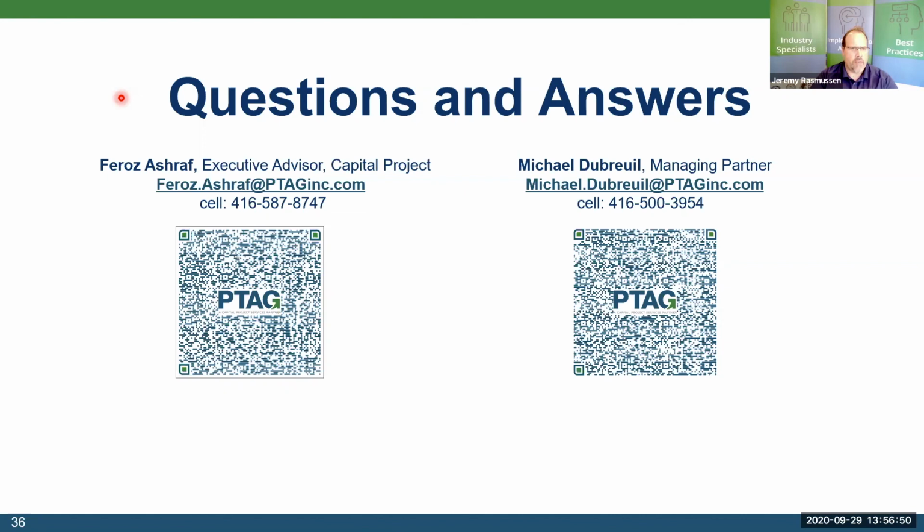And just sticking with the theme of I2PD for a second, another question, Michael or Feroz: how does the reward sharing work on an I2PD setup? Is it based on assigned managed risk by each participant, or is it purely by dollar value? So that depends on the parties and the project. And so the answer is yes, yes, and yes.